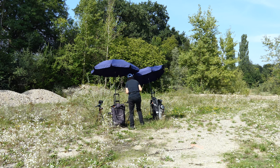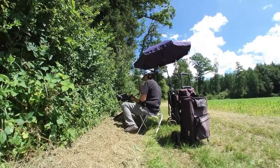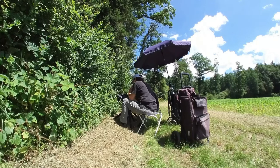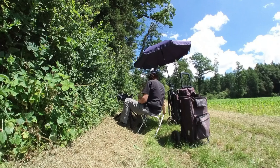Sometimes walkers come by and ask, "What are you filming here?" This sometimes leads to very interesting conversations. We always have our camping chairs with us, so we have 4 chairs in total. So it can happen that the 4 of us sit in the middle of the countryside and have an interesting conversation.